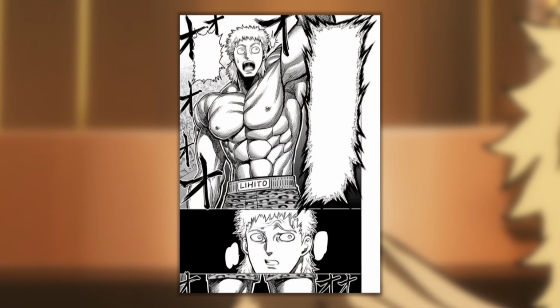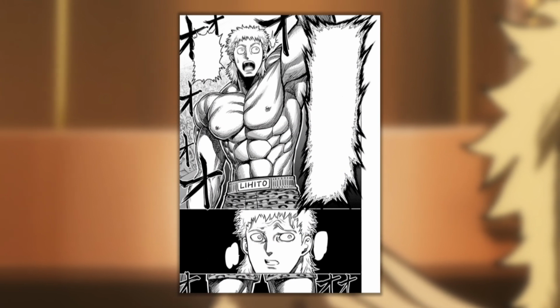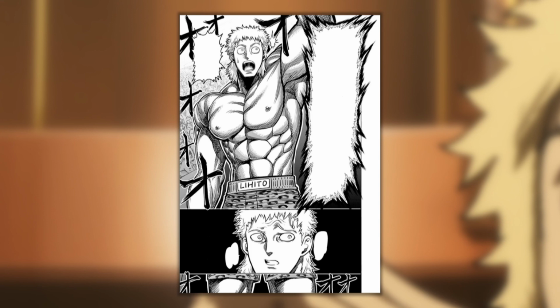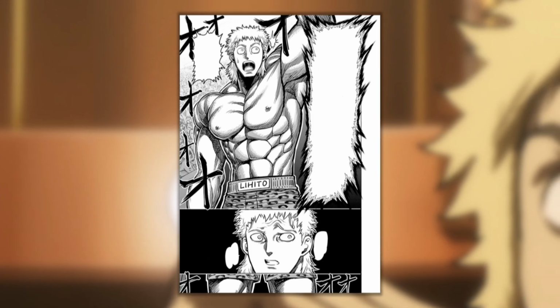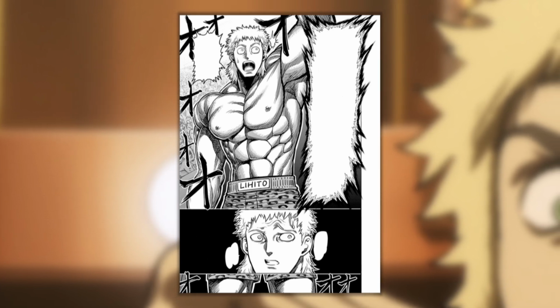At the time of the Kengan tournament, Ichiro stood at 6'2" and weighed in at 225 pounds. Like most of the other Kengan fighters, Ichiro is a well-built individual with bulging muscles and a shredded core. He has long blonde shaggy hair that is cut similar to a mullet.